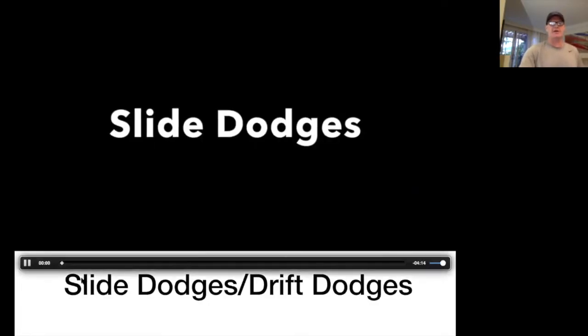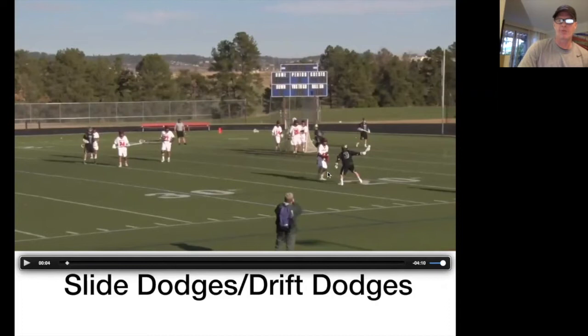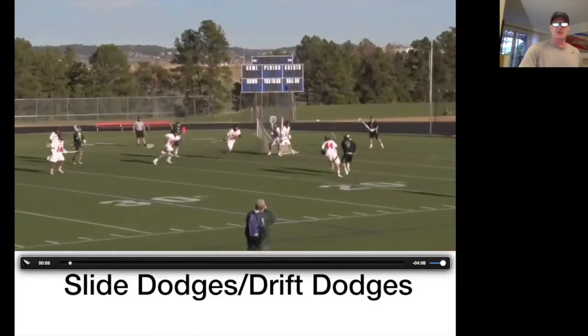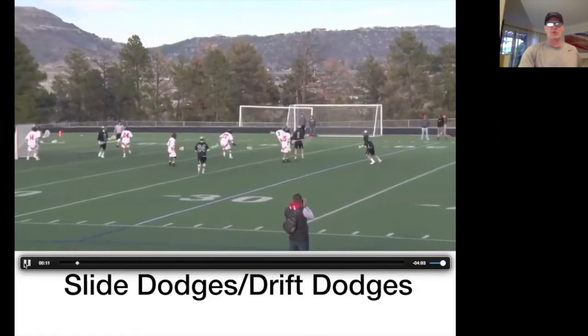So now let's talk about slide dodges. Why are slide dodges so important? They're so important because you get so close to your man that there's virtually no cushion, and you can get their feet to stop. By doing so, you can get outside and turn the corner. It's a super important technique that you should all practice and learn how to do, and it just allows you to draw slides. And in this wing dodging offense in particular, it's so important.